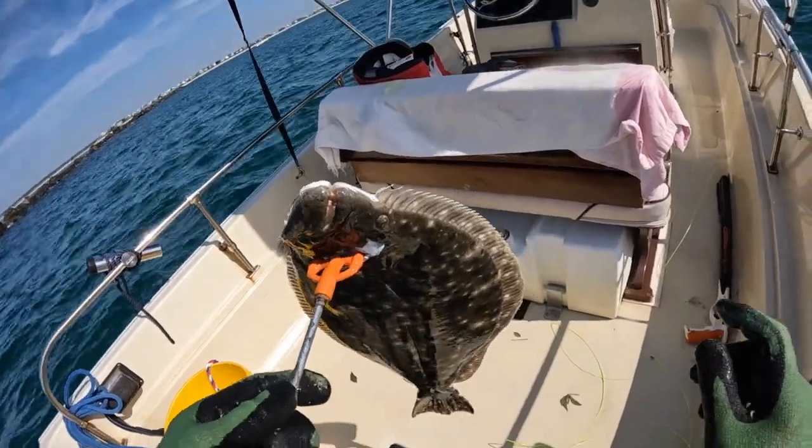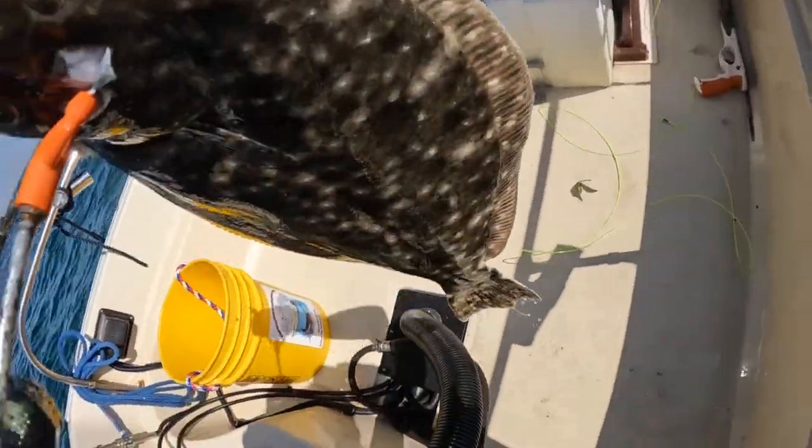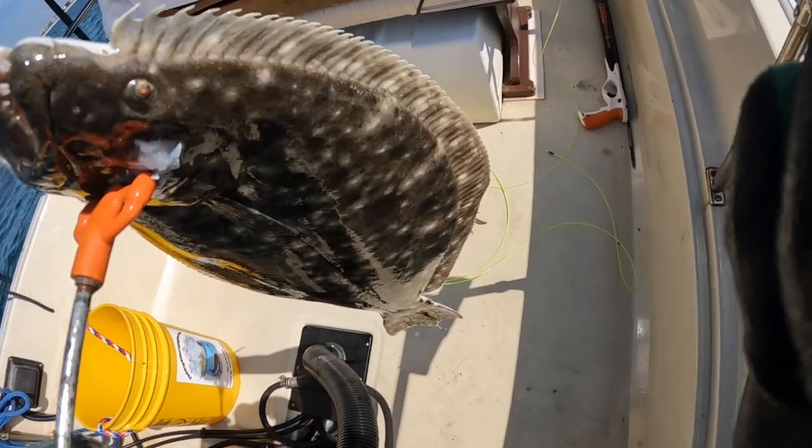Nice flounder, good size, healthy, and that's my fish for the day.